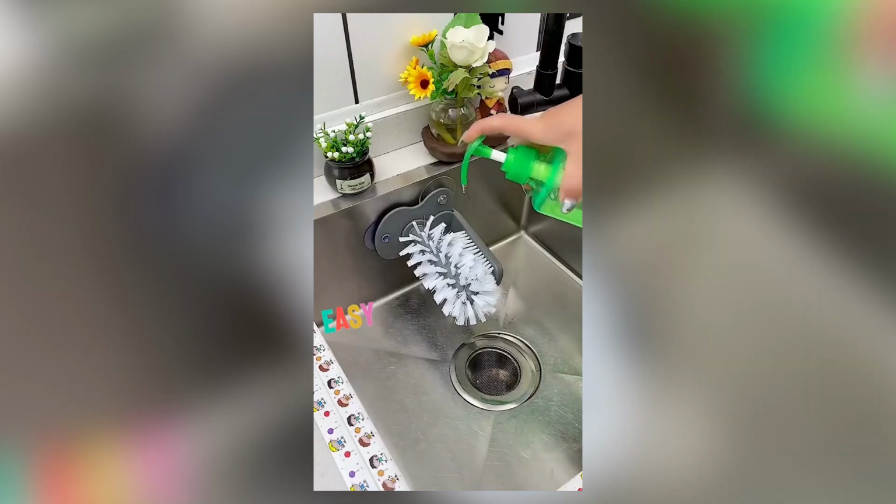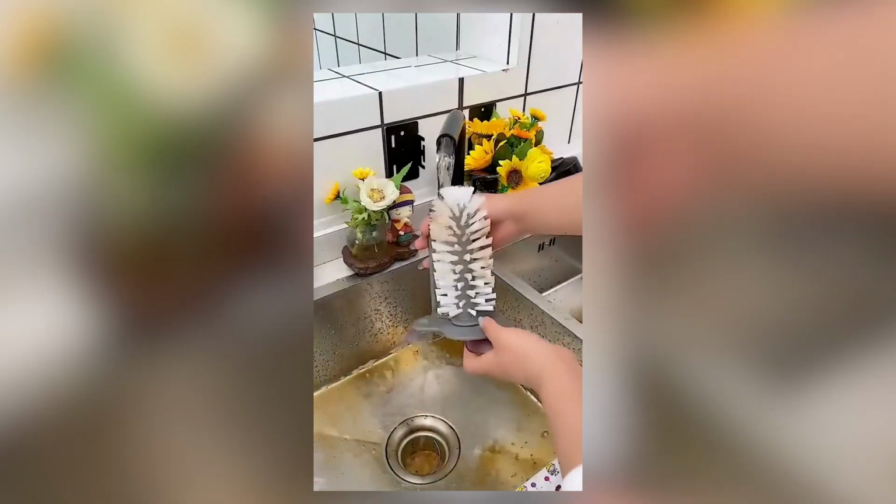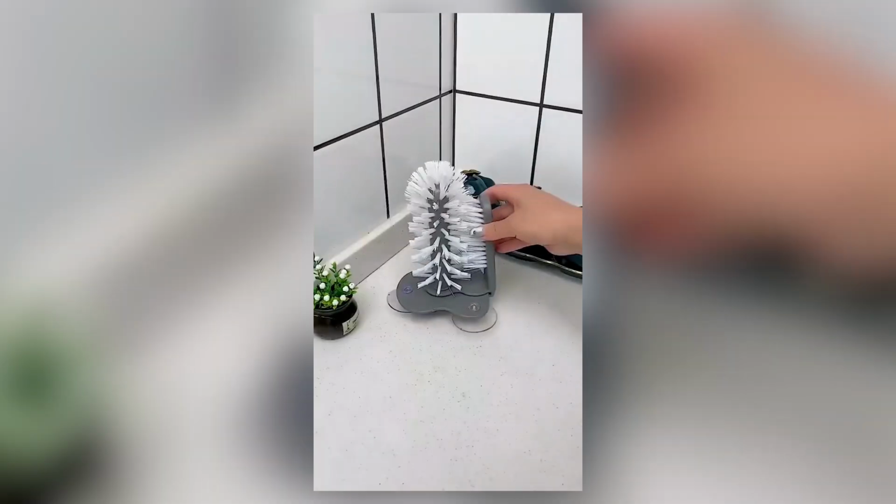All right, you guys, so we found a product. The product that we're actually gonna be using for this video and showing this whole process is this little cup cleaner thing. So this thing went insanely viral, and this is definitely a product that I've seen go viral a lot, but I haven't seen anybody honestly reach its full potential with this product yet.